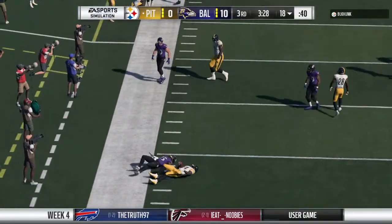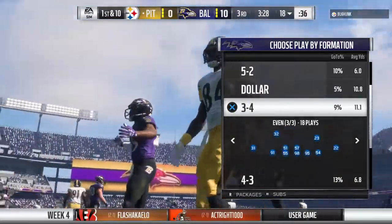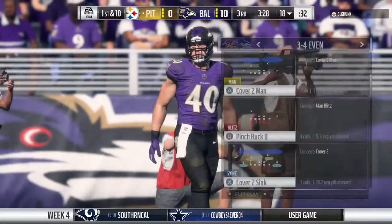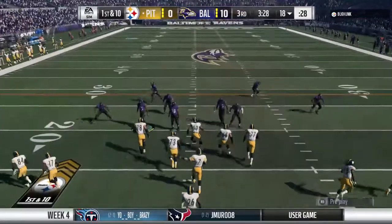A 47-yard punt, maybe a couple on the return. And out will come the offense as they take over. And the Steelers set to take the field. And last drive, 3 and out. Still a goose egg on the scoreboard. How do they break that goose egg?